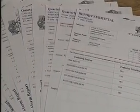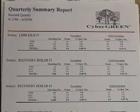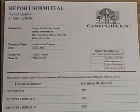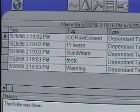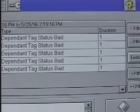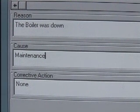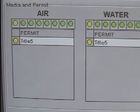CyberGREEN automatically creates a large variety of state and/or site-specific periodic reporting. These include quarterly summary reports and alarming reports, as well as offering ad hoc reporting on request by environmental managers and users. CyberGREEN has built-in maintenance manual entry logs for validation tracking and provides a variety of filtered alarm summaries. These summaries show both the time of the alarm and acknowledgement, as well as capture the cause and corrective action for each alarmed event.